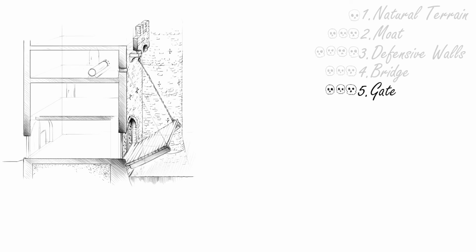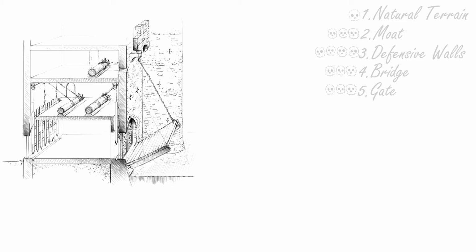At the end of the 12th century, the portcullis was a hot trend. 2 portcullises were even better as they could trap some enemies between them. Forcing a gate is probably that moment when the game is over. Or is it? Our obstacle course has much more to offer.